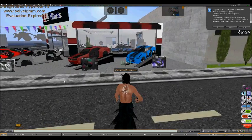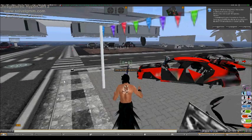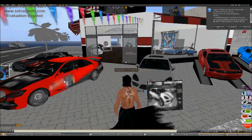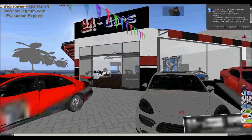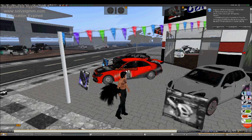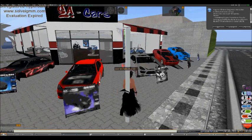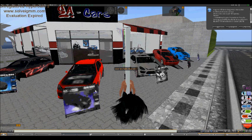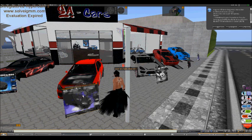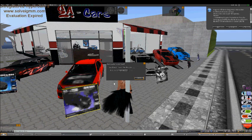Here's one shop. Looks like it says SA Cars, and these are mesh vehicles, by the way, so that's why they look kind of broken, and you can't see the wheels very well. These cars are just test models out here. But this sign in front of the cars, that's what you actually click on, and you would hit pay to buy them.